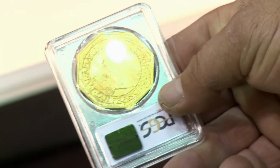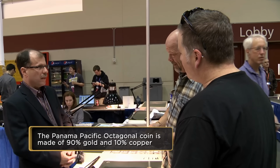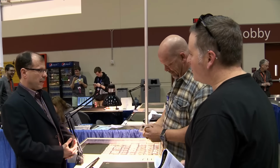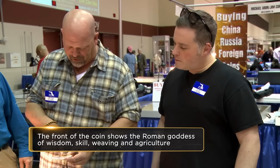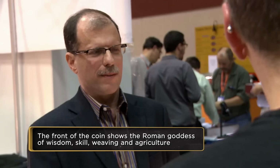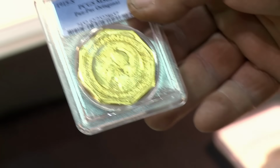In 1915, San Francisco hosted the Panama Pacific Exposition to celebrate the opening of the Panama Canal. And to help celebrate the opening, the U.S. Mint struck a variety of coins in silver and gold. They had a lot of troubles with this, too. They had a coin minting machine that was designed for a coin that was 2.5 times smaller than this, and they tried to make these giant coins, and they ran into trouble after trouble, right?